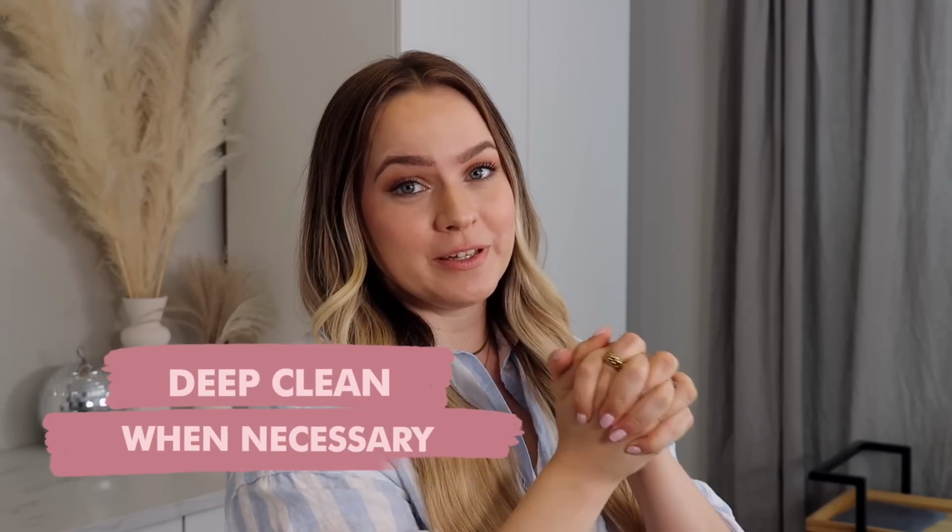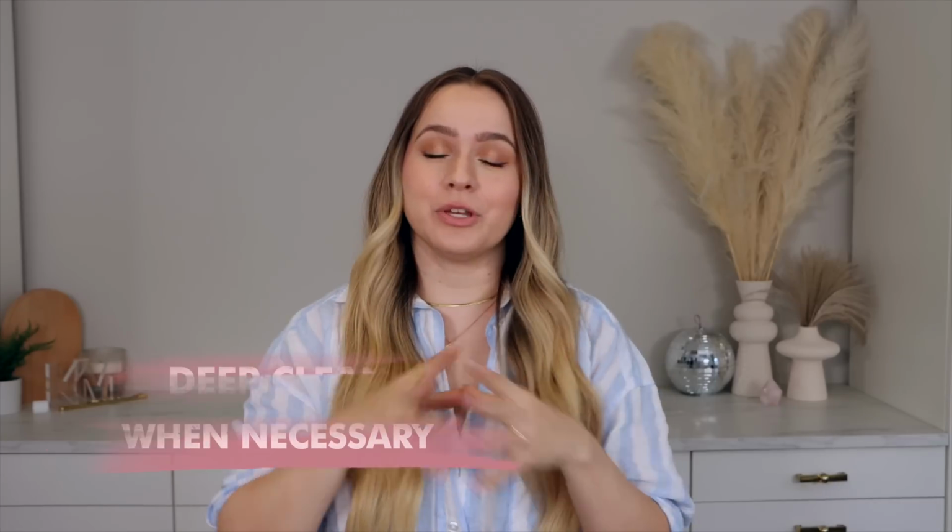Next, you want to deep clean when necessary. Here's the thing, when you are super busy or life is just really hard, washing your hair as frequently is just not a priority. And instead of feeling bad about that or trying to play a game of catch up, let's just go ahead and adjust for that. And let's talk about some ways that you can do that.